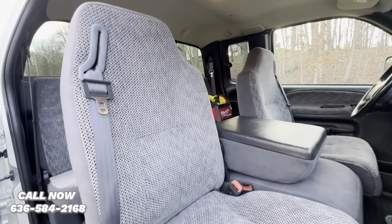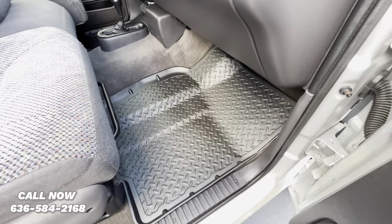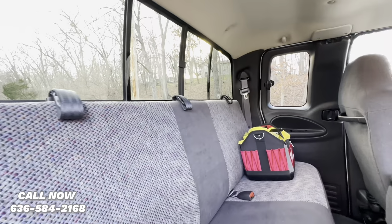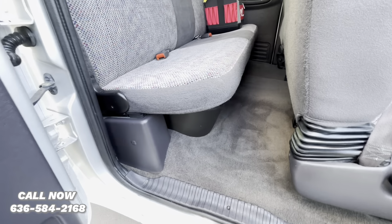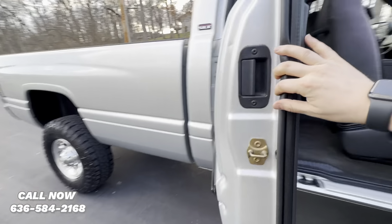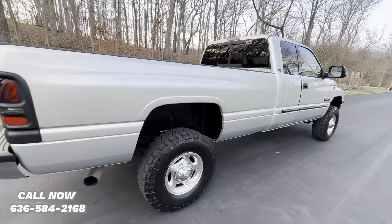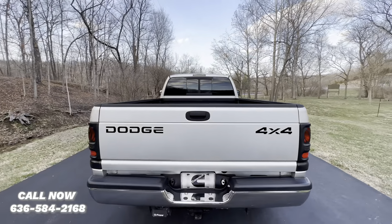Seats are in excellent condition as well. No rips, tears, or stains. Same goes for the carpet. Got some nice heavy-duty floor mats. Back seat looks like it was hardly ever used. Does have a sliding glass rear window, as well as under-seat storage. The truck does have a nice spray-in bed liner.